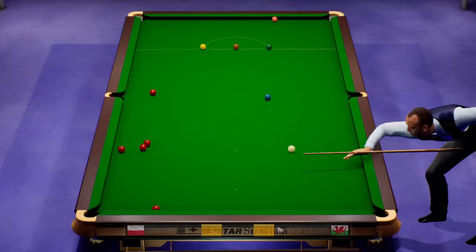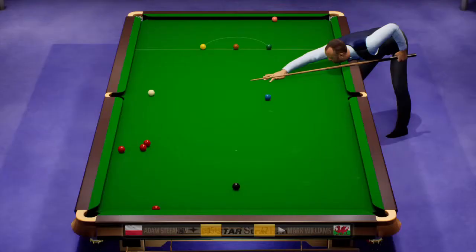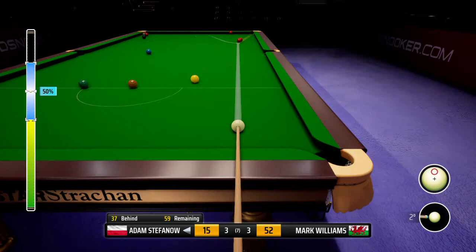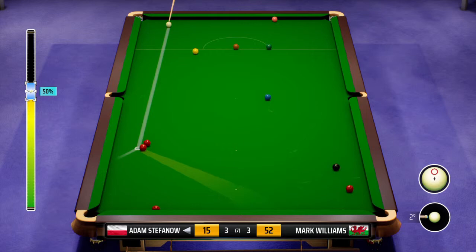Luckily for us, those two reds over there, next to each other, are problematic. 14. And he needs them. 18. Okay. Mark Williams, 18. This really is tricky.